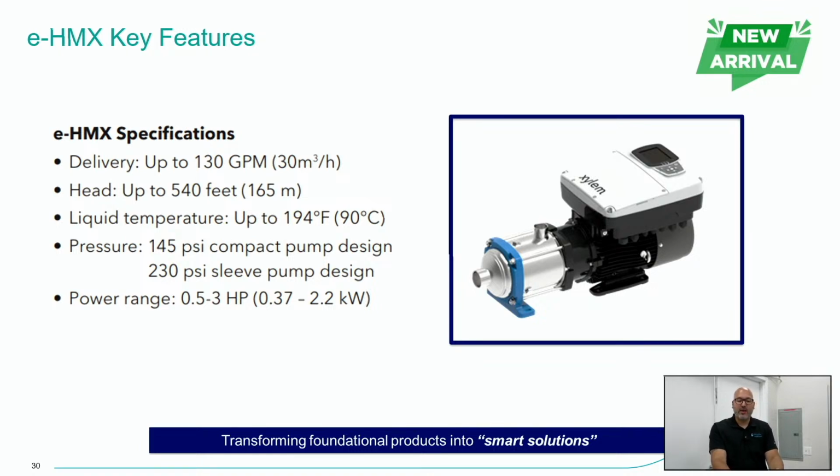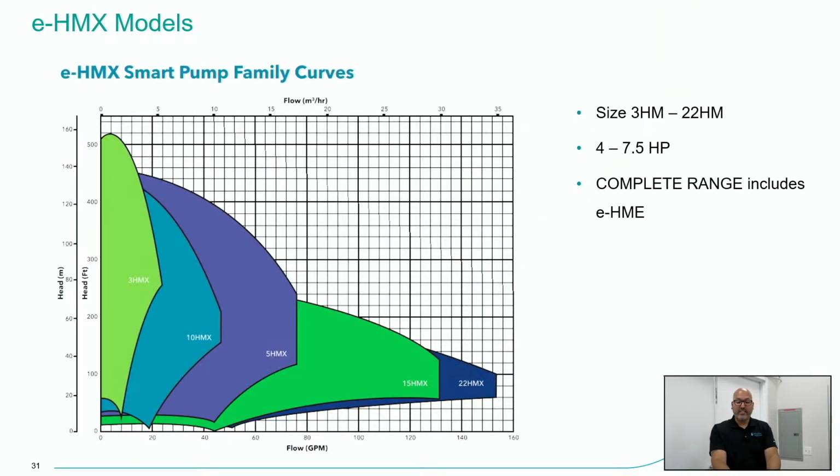And similar with the EHMX, once again, the pump is the same as it's always been. So you're still getting flow rates up to 130 GPM with the EHMX specific products, heads up to 540 feet. Family curves here. This will be offered with the 3HM all the way up to the 22HM product range, 4 horsepower to 7.5 horsepower here, as the EHM maxes out at that 7.5 horsepower capability. So the complete range for this product can use the EHMX.